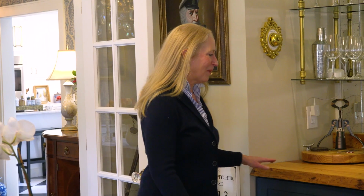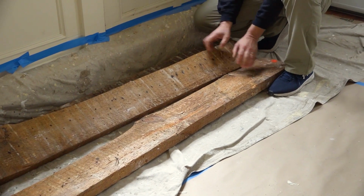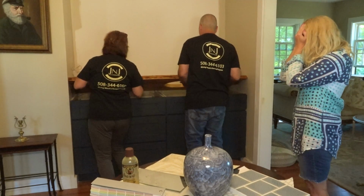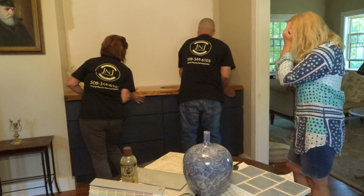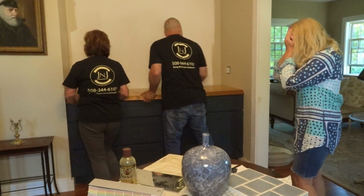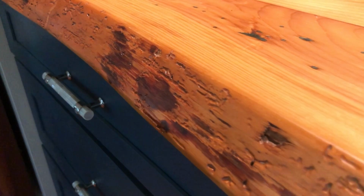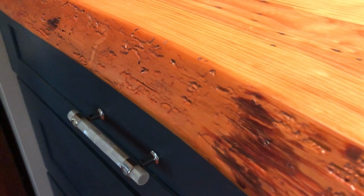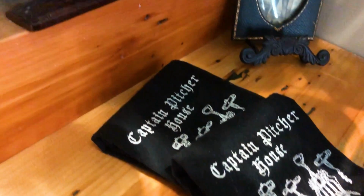And so this is the wet bar that John Nadeau from J&J Woodworking created out of the wood from the pantry. I was so excited when I saw that really old wood and wanted someone to do something with it, and I found the perfect person to do the right thing with it. And I think it's just gorgeous with all of the wormholes, and he kept all these little details for me, and it just looks beautiful.